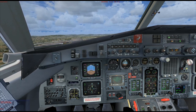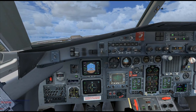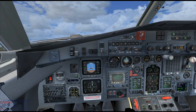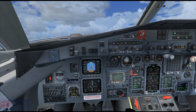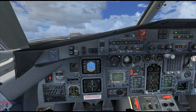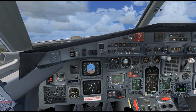Swiss Air 231, contact Zurich departure 127.75. Roger, Swiss Air 231. 127.75, COM 1. Yeah, COM 1. 127.75.